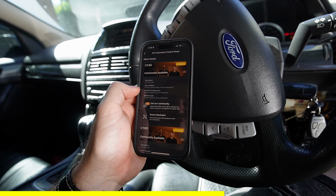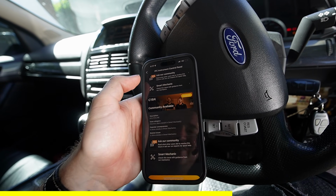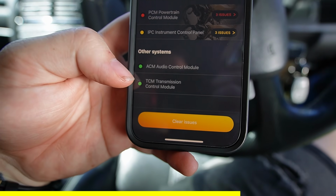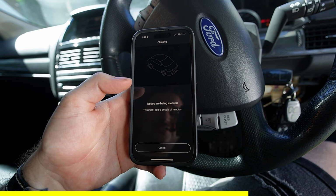We have an ECU failure right here. Oh God, more ECU fail, oh God. All right, let's just not look into that. Look at that, we're in the green down here for other systems, how good. Okay, look, ignoring that, we'll just clear all the issues. Okay, so I've now cleared all of those issues.